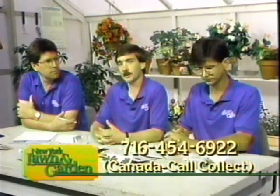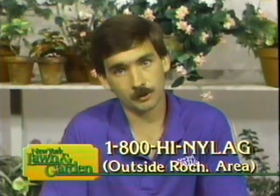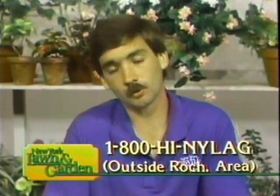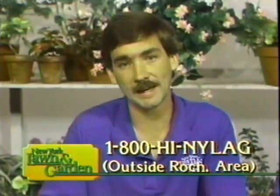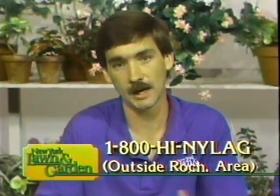Gypsy moth is an insect that has one generation a year. That means that right now you're seeing caterpillars. They will change into a pupa, and that's the resting stage, and then they will turn into the moth. The moth will lay eggs on the trees, the branches that you have, and on anything else that you might have around, your grill, your outdoor furniture, just about anything. Next spring, in about mid-May, those eggs will hatch, and out will come the caterpillars again.